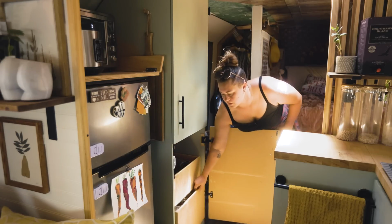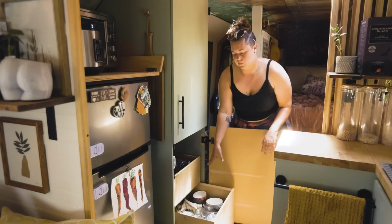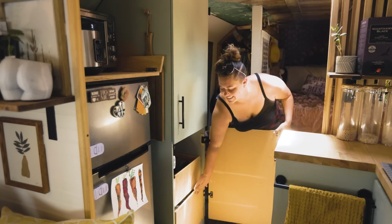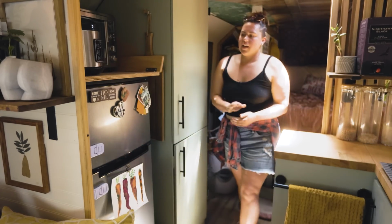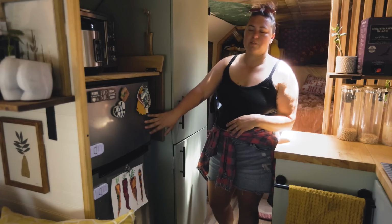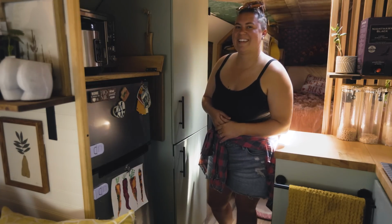And on the bottom here, we have all of our plates, bowls, glassware, anything that's breakable. And we do have a lot of towels and things in there to keep everything from rattling around. But this has worked out really nicely for us. It's a lot of storage. We can go about 2 weeks without going to the grocery store off of the pantry and the fridge. Probably a little bit more if we didn't have such large cravings.